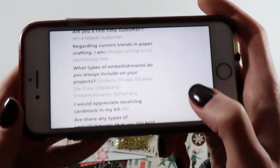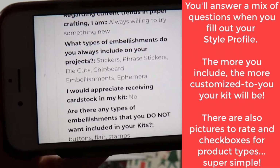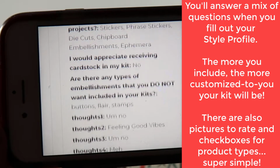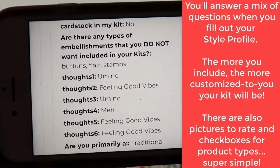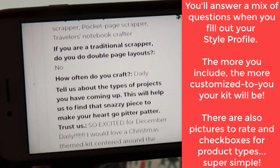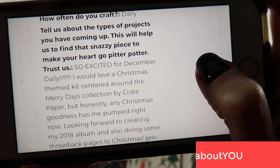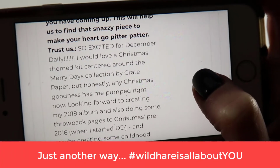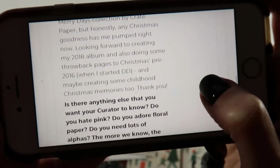So as always, I like to give you guys a quick glimpse at my style profile. The style profile is a simple survey that you fill out every time you order a kit. The Wild Hair Kits is different than other kit clubs because you choose what you're interested in, and you can also choose how frequently you want to receive a kit. So you don't have to be locked into a weekly or monthly or quarterly subscription because it's all about you.